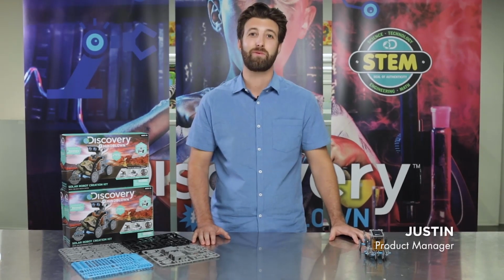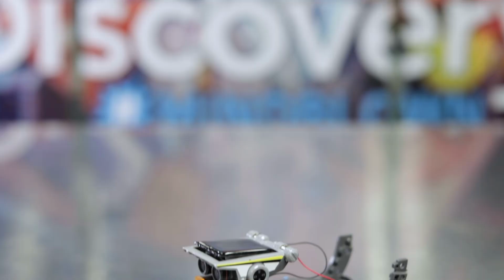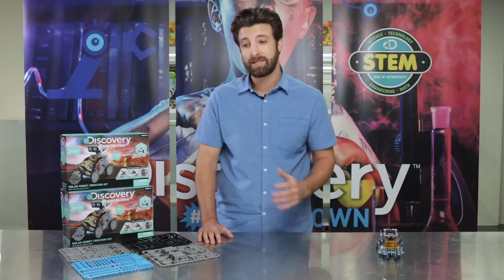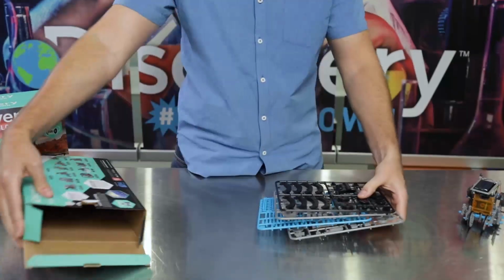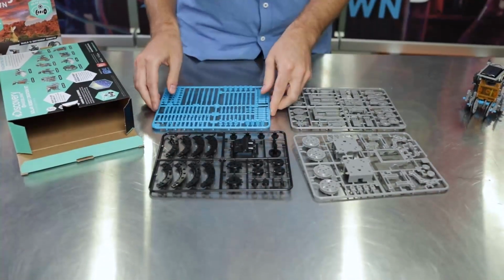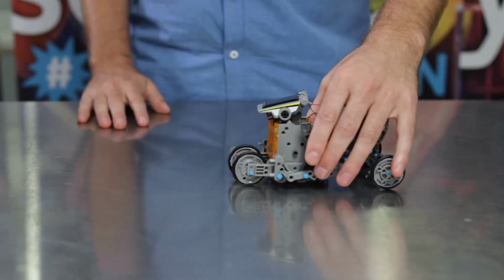I'm here to show you a great STEM item today. It's the Solar Robot Creation Kit from Discovery, #Mindblown. This 190-piece kit comes with custom decals and detailed instructions to build a dozen unique robots. Your kids will spend hours making robots that will walk, crawl, and even float on water.